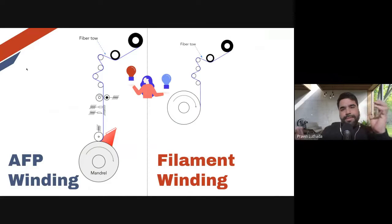So if we try to compare the benefits, you really need to choose depending on the industry application. And this is why I put this slide here: what is the differentiator? When should you choose AFP winding and when should you choose filament winding? When I have a product that is okay with fiber misalignments, okay with a bit of extra weight, and the geometry is more with just positive curvatures, I think filament winding is the answer.